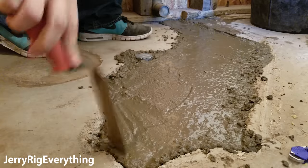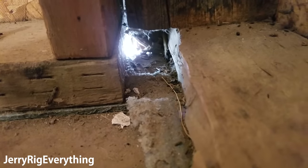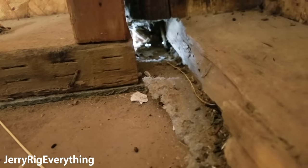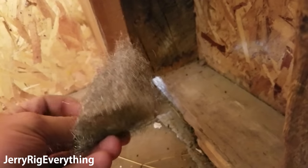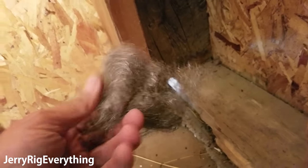I said we out here grinding, we working. Here's where we just did the cement part of it, and so over here in the corner we can see a little hole where the mice have been coming in. So lucky for us, we're gonna put some steel wool around the outside, some wire grate, but mice don't like to eat steel wool for obvious reasons.